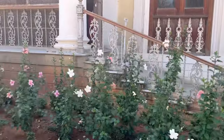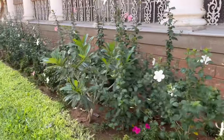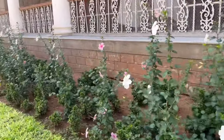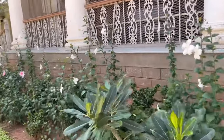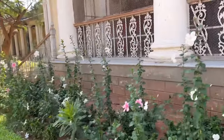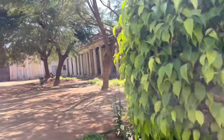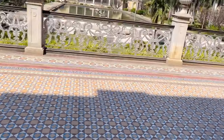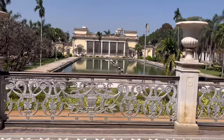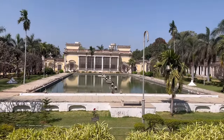All these flowers in bloom. They're all like different colors and all. Very pretty. It really helps when you're walking in the sun to see some flowers and some shade, you know. Hopefully the cars are not too far off. Nice view from here, nice flooring. Look at the view from here. Amazing view. You can see the reflection over there.